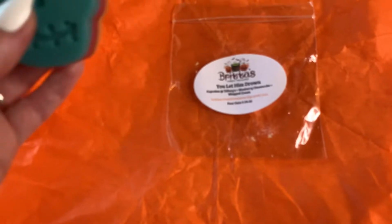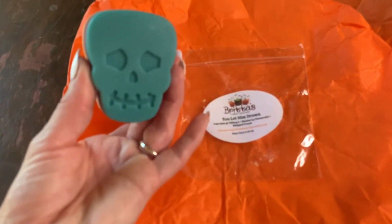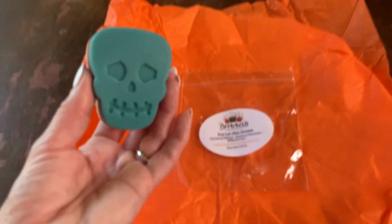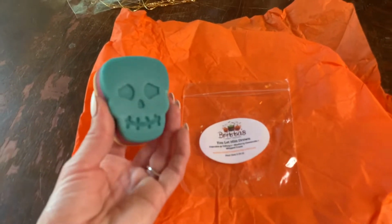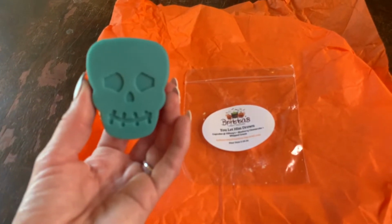The notes, cupcakes at Tiffany's, I don't get much of a cupcakey note. I really don't get much whipped cream, but the scent that I'm really picking up on here is that blueberry cheesecake. To be honest with you guys, on cold, the scent appeal's just not there for me. It's not that this smells bad. It definitely smells like a blueberry cheesecake.